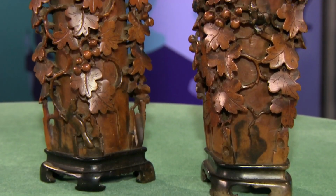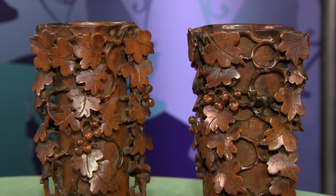Next, it's time to brush up on what seller Brenda's brought to Stuart Hofgartner's table. What do you think, Stuart? I'm hoping they're libation cups, because if they are, they're 10, 20,000 a pair. You know, even a pair is special. Well, my grandmother gave them to me and she said, keep hold of them. They'll probably be worth something one day.